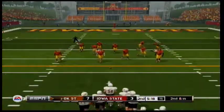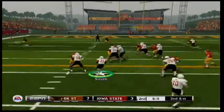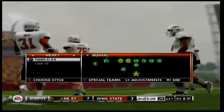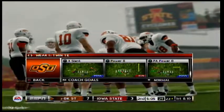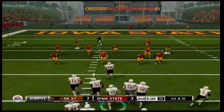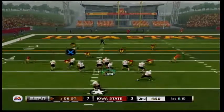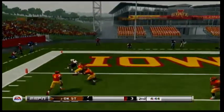So it's second down, and they're only about a foot away from picking up the first down. Here we go. Up the middle for a nice gain. Call it a gain of 6 yards. First down. This is the eighth play of this drive. Pumps once. Nice pitch and catch for the first down.